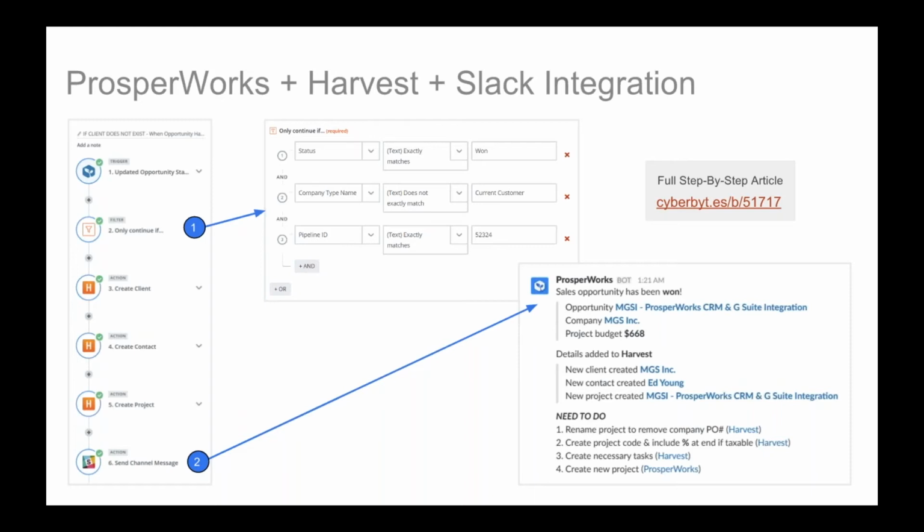We want to then create the contact tied to the client within Harvest. Then we want to create a project for that specific opportunity and tie that all into Harvest. And then at the end of that, we're doing one more additional action, which is posting a nice chat message into Slack, notifying the team, hey, a sales opportunity has been won. Here's the information of the opportunity, here's some details, and here's what you need to do.